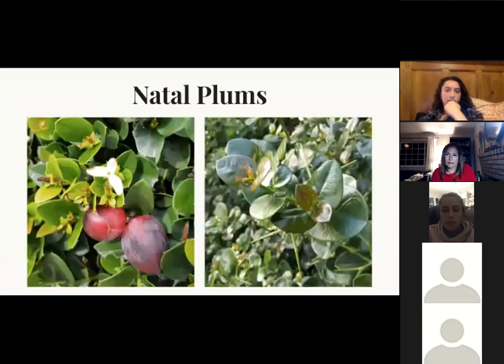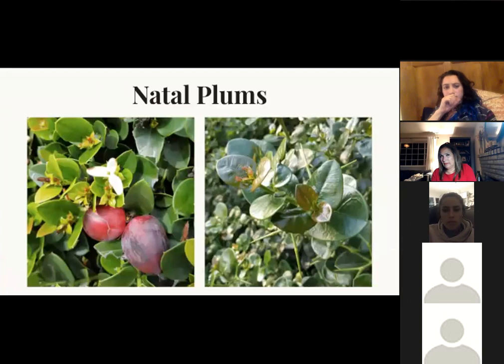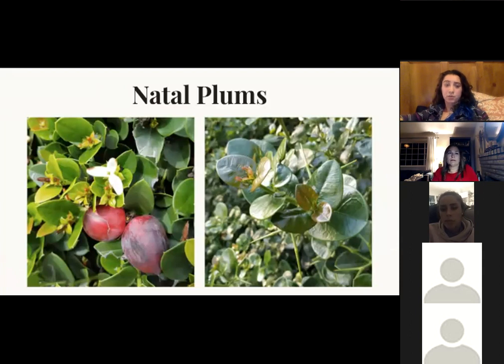Let's see. Natal plums, back to these ones. Another non-native ornamental. These line literally all the sidewalks in Santa Barbara, Isla Vista, and on campus. In this part of the world, in Coastal California, the plants actually produce fruit year round, so you can find them all year, every day, basically.